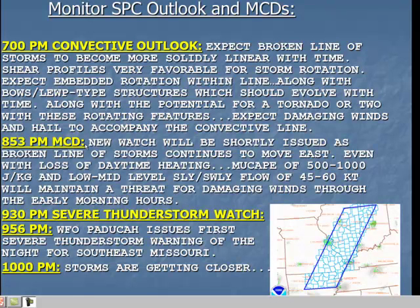That's a discussion talking about the watch expected to be issued shortly, and in fact that occurred at 9:30 p.m. Here we have a severe thunderstorm watch, which again tells us that the concern was more for non-tornadic storms, but with potential for an isolated tornado or two, as we just read. At 9:56, our office in Paducah did issue the first severe thunderstorm warning of the evening. That was in southeast Missouri, and as the evening progresses, the storms get even closer.